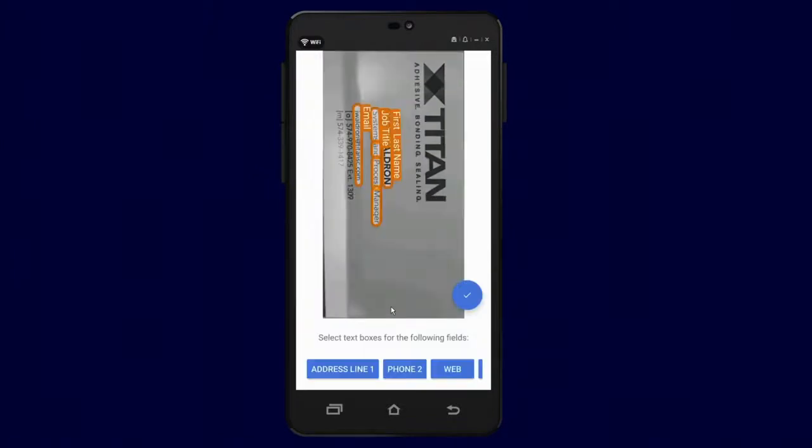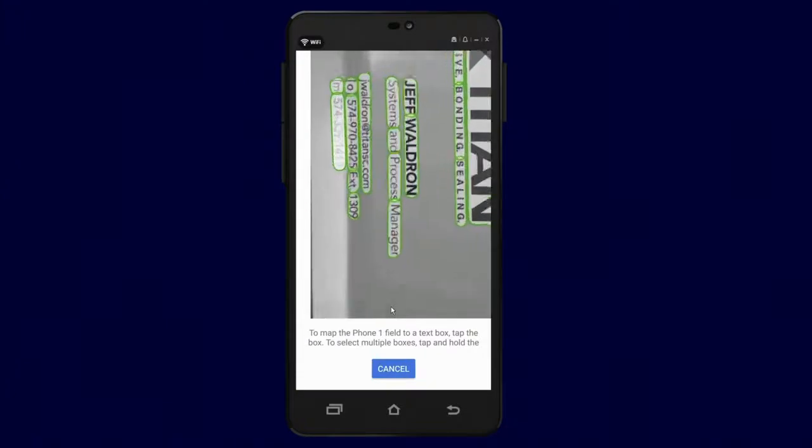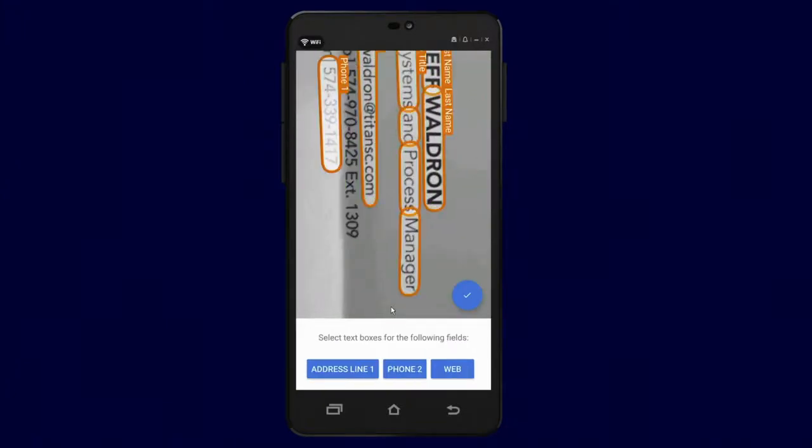So the system's done the difficult work for me. It's recognized all the information on the business card, and it's going to make it possible for me to go ahead and automatically enter this into my system. But before I do that, I noticed that it needs a little bit of help finding the phone number. So I'm going to go ahead and hit phone 1, and I'm going to go ahead and enter that into the system.